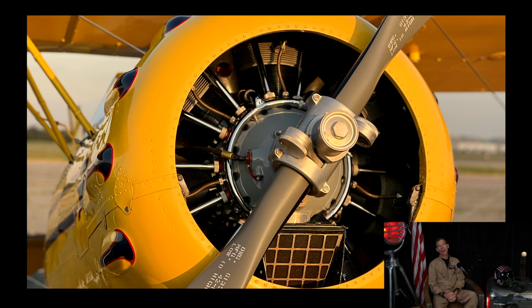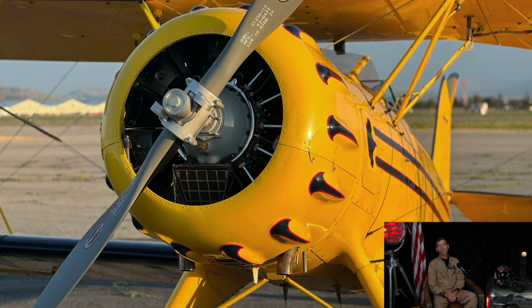It's got this very classic open cockpit biplane paint job that you would just expect a biplane to look like. So it was perfect. And I went and retrieved this thing and flew it across the country, and you'll find the process of flying this airplane is just epic.